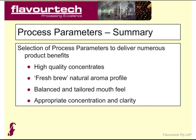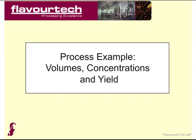So in summary, we can conclude that careful consideration and understanding of the numerous process parameters in relation to the IES is critical to ensuring that the final product quality and specifications as defined by aroma, taste, balance, concentration and clarity is achieved. So the final part of this section of the presentation will be used to recap on the process overview and present some indicative extraction efficiency and yield data when processing tea and coffee using the IES.